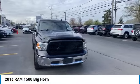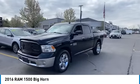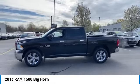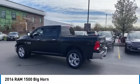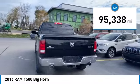Make a great choice today with the 2016 1500. Ram 1500 went against the Chevrolet Silverado, Ford F-150, and Toyota Tundra, which are all excellent trucks in their own right. The Ram took home the prize for its well-rounded strengths. This vehicle has less than 100,000 miles.